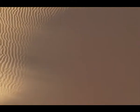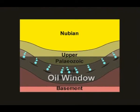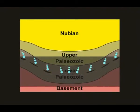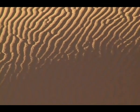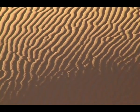By the mid-Tertiary, most of the source kitchens in Murzuk and Kufra must have been shut down. Tectonic forces had pushed up the Silurian hot shale. After it had left the oil window, the source rock cooled down and stopped generating hydrocarbons. The phenomenon was studied in greater detail only a few years ago in the Murzuk Basin.